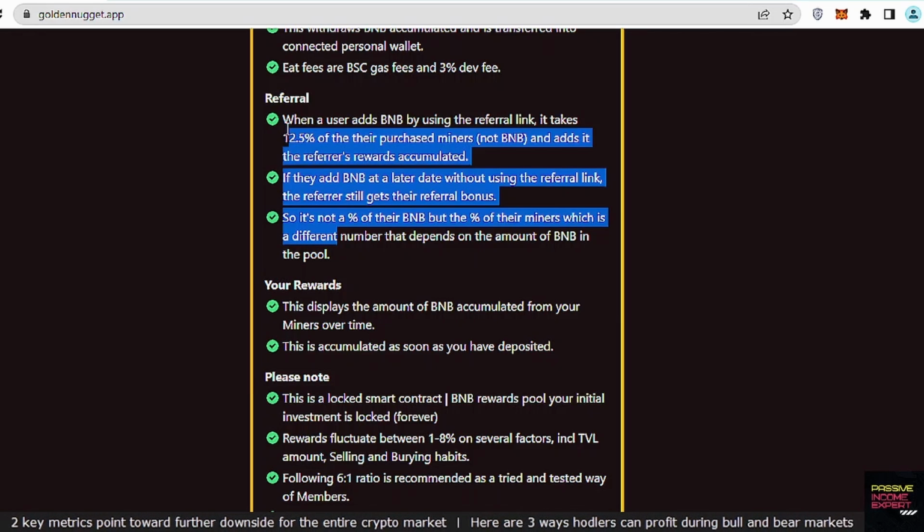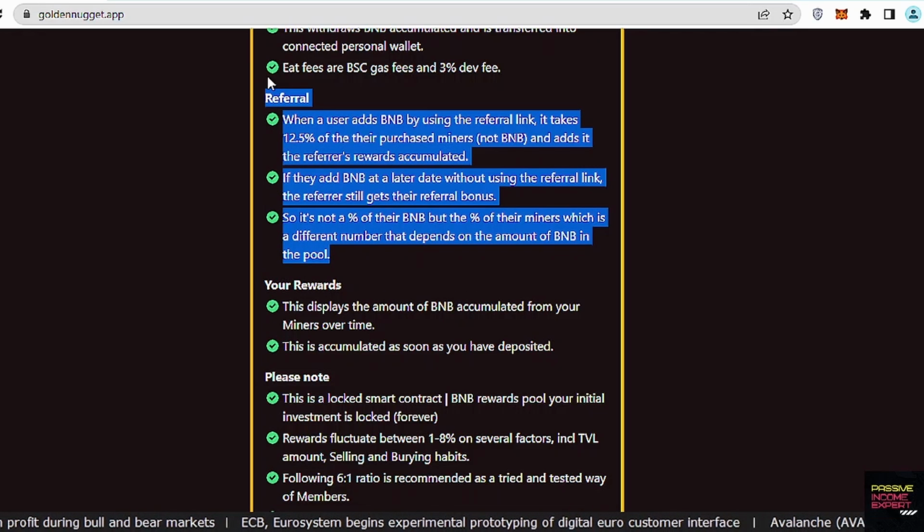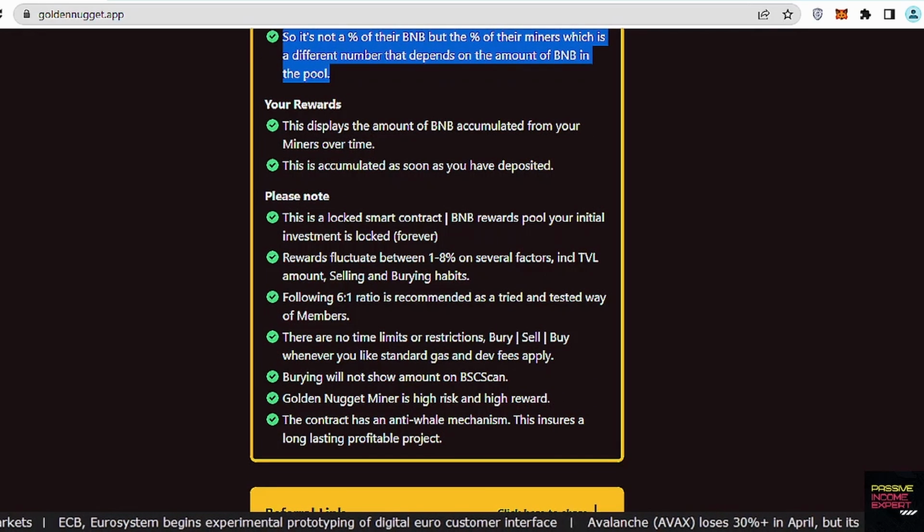A good thing I like about their website is that everything is highlighted very clearly and precisely in bullet points. There is no room for error or doubt. They have mentioned everything clearly. It seems a very transparent project, and hopefully this runs for long as people are investing. Now let's go back to the rewards part.